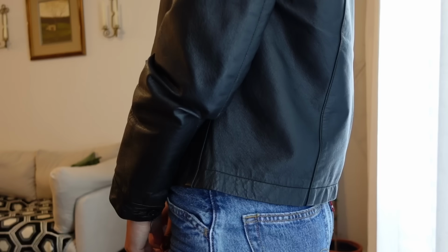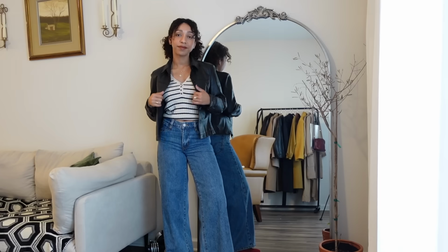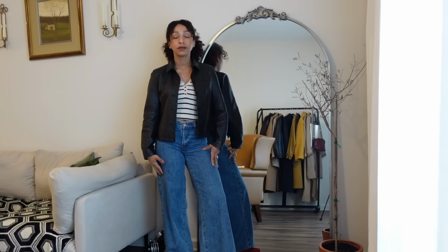I'm able to layer underneath it, but as soon as it starts getting chilly, this is my go-to jacket. It's very lightweight, but it's leather, so it still protects you. Just love how cropped it is and how well it fits me. It's something I can just throw on if I need something, or if I'm not sure, especially when those transitioning months come and you don't know. In the morning it's very cold, but then it gets warm, and so I always just bring it with me and leave it in my car if I need it.